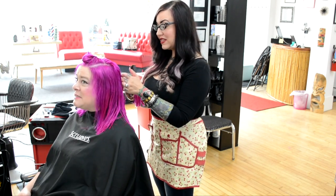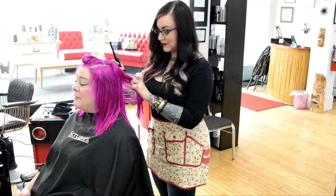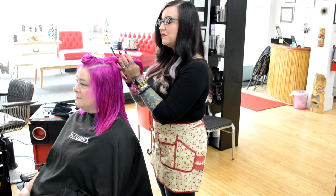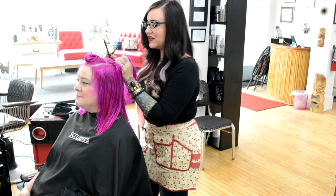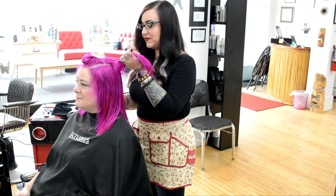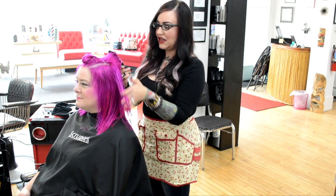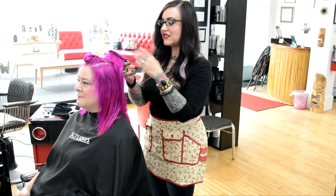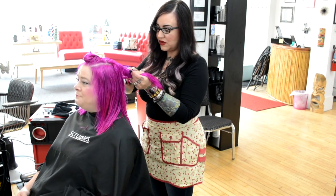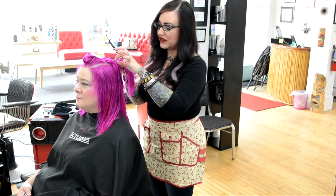Yes. Because the midi haircut is a haircut you have to style all the time. It's not something that you can just leave hanging straight. And so they're thinking that they want to make it more wearable for you, so they're going to blend it by putting texture through the ends.